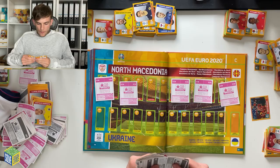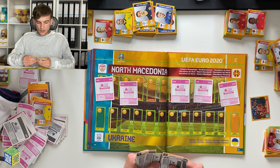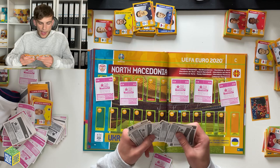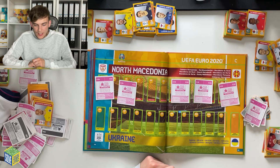Mate, have we not got 312? No, we have got 312. Because I've definitely got the Alioski sticker. Eh? I thought I had Alioski's other sticker. So it turns out we're missing 312. I thought I had Alioski's other sticker.